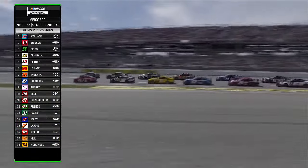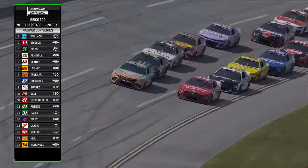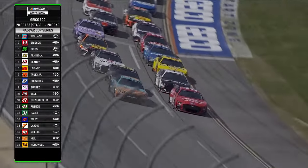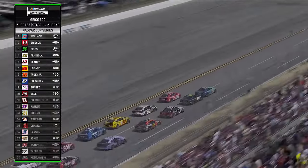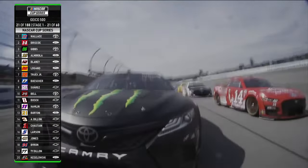And he's taken full advantage of it. Obviously a very fast race car. A good superspeedway racer. Knows how to get it done. Been in victory lane here.